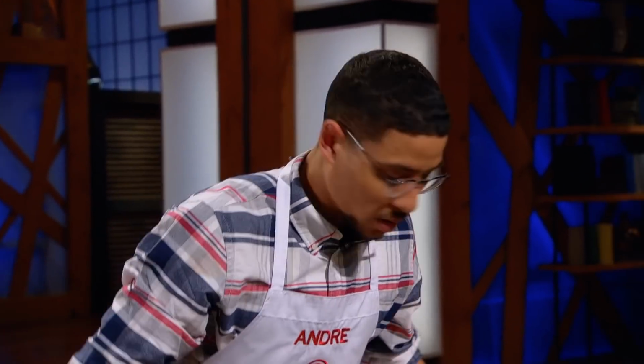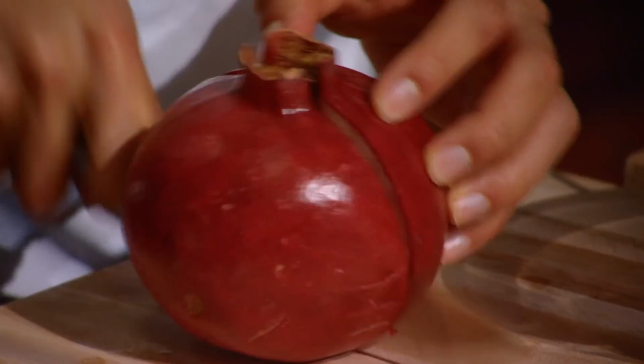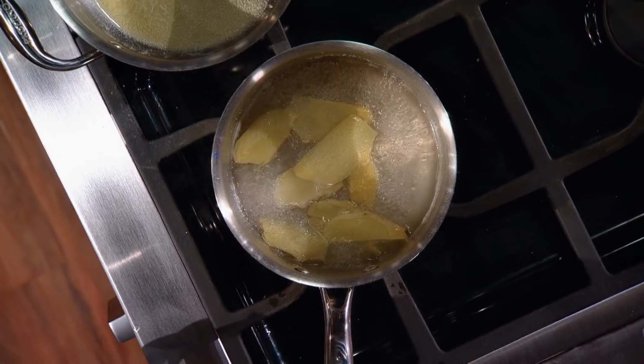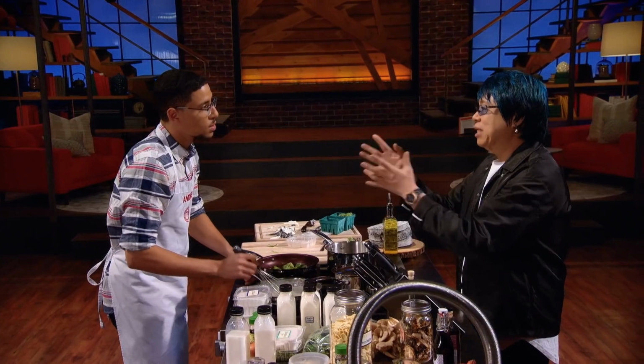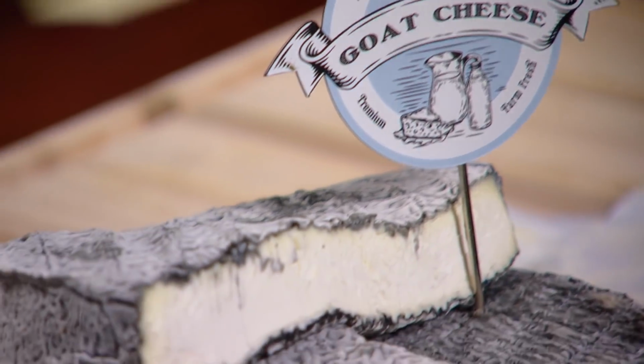Andre, you got the advantage. So what's your plan? I'm gonna start off with an oyster mushroom mac and cheese. Okay. Then I'm doing a Brussels sprout and pomegranate goat cheese salad. The final course is going to be a pear and goat cheese mousseline. Which of these applications will present the biggest challenge? This mac and cheese. The mac and cheese? What? Yeah. Why? Just making sure the flavor of the goat cheese gets into that sauce.